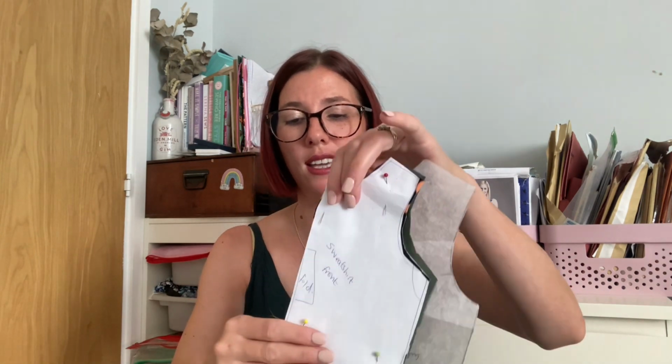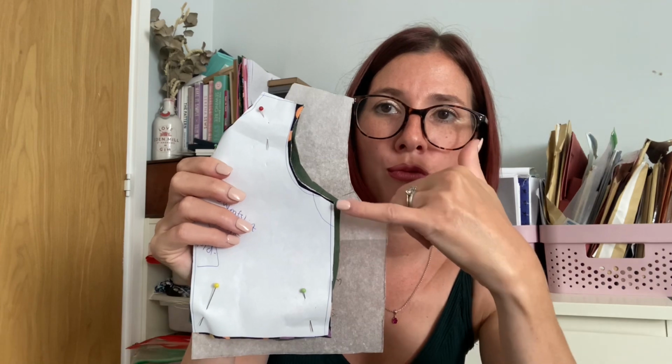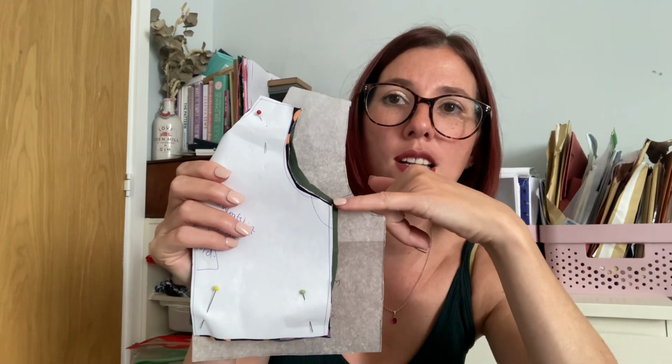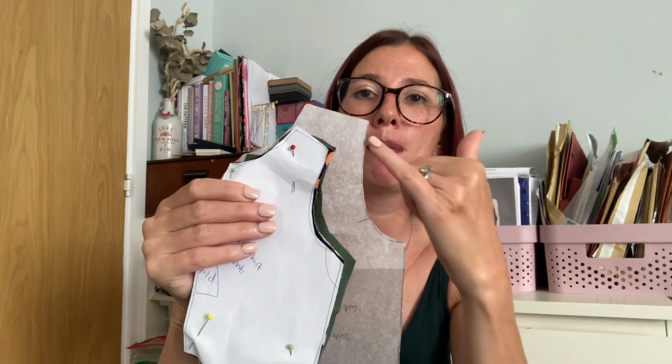So here is the new pattern piece. So I ended up raising the armhole ever so slightly. It's not quite lined up there, but you'll see. I ended up taking probably about 1 inch off the top and then I scooped out the armhole and down the side as well. I'm not holding it particularly straight. But yeah, I ended up taking about 1 inch off the side, and it fits really lovely now on the doll.